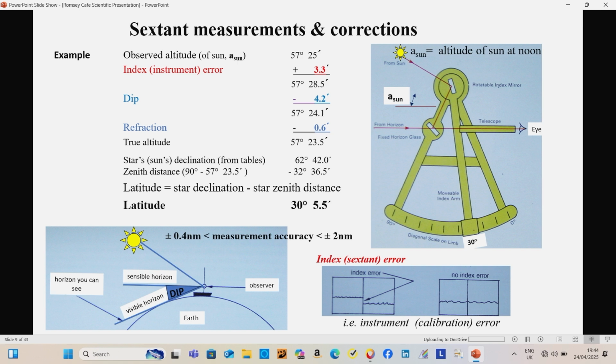Now the next one is dip. If you're standing on a ship or a sailing boat, you are above sea level. So when you're looking at the horizon, you're actually slightly above it, and if you were at the actual sea level itself, the distance you can see is about 7 kilometers or so. If you're standing higher up, it's a bit further. So the difference between those two measurements is your dip, and you have to correct for that.